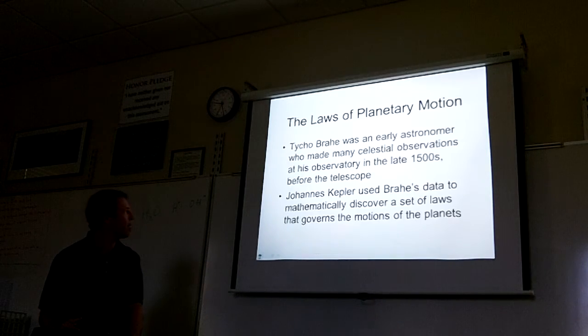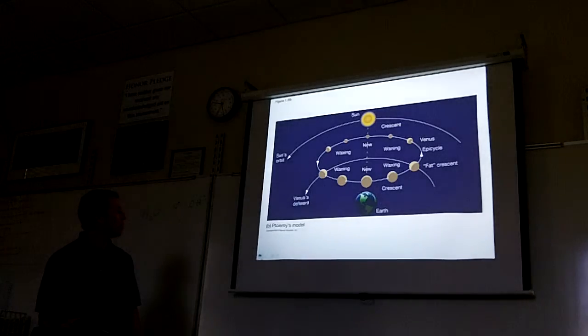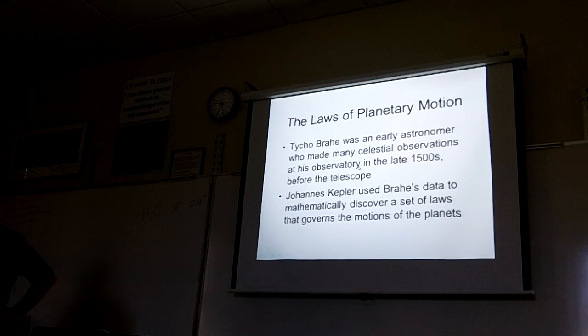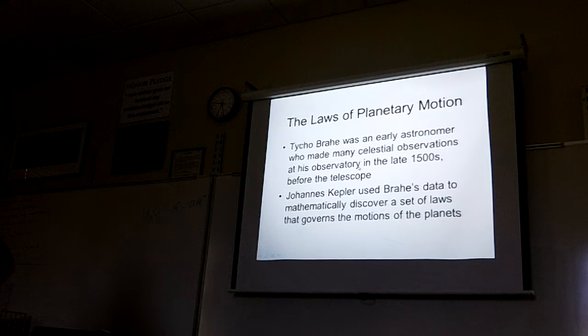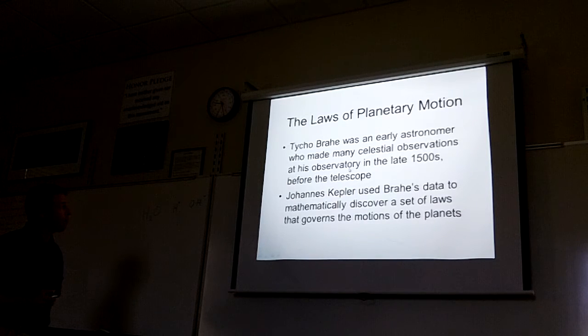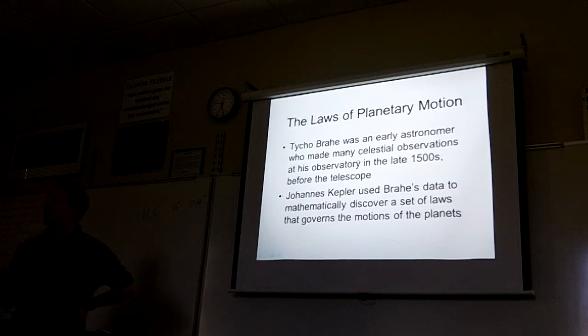Okay, let's talk about another guy, Tycho Brahe. You ever heard of him? He's another early astronomer. Now, he was actually before Galileo. But the book talks about it after Galileo. But Brahe was, before the telescope, he was rich. Y'all would love Tycho Brahe.